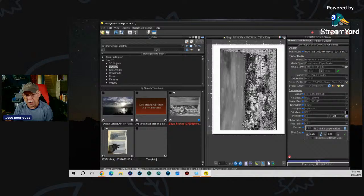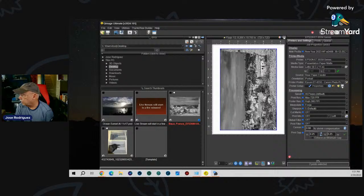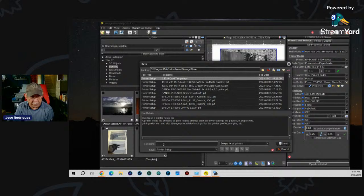I can go to this button right here, click on it, and give it a distinctive name that identifies that setting to produce this type of layout. Half inch, and whatever. Okay. So let's go ahead and wait. It's almost done. So I would go here. Let me move this out of the way here. I would go here and simply give it a name, a name that I can then identify as that particular paper, that particular printer, that particular layout. And then recall it. Once I save it as a setting, I can then recall it.